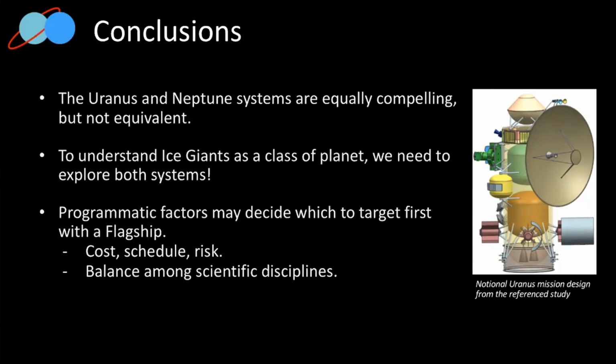Because Uranus and Neptune are very different, to understand ice giants as a class of planets, we have to go to both. But given that probably there's only one that will be targeted by a flagship mission first, it's probably going to be programmatic factors that decide which planet gets visited first. So those are things like cost, schedule, risk, and then NASA looking at its whole portfolio of missions and the science it wants to do and the science it wants to emphasize. Striking some balance among scientific disciplines may also help decide which planet gets visited first. And with that, I'll stop there.